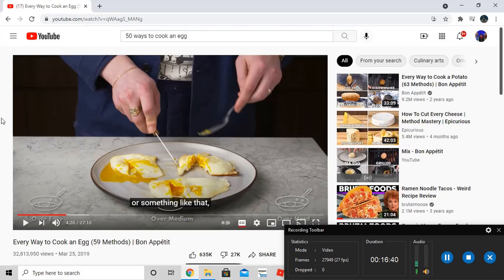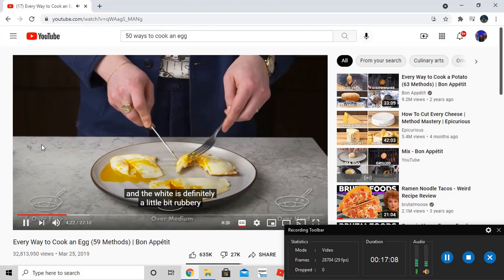Alright. Going from left to right. Again, runny yolks, I haven't had them yet, but cooked yolk gets a better ranking because I've already had it and I know I like it. You cook a yolk for too long, it gets kind of chalky for me. I do like hard-boiled eggs, but we'll get to those. And the white is definitely a little bit rubbery for that one.